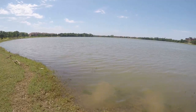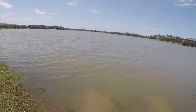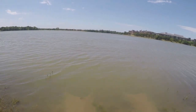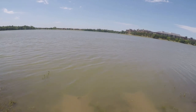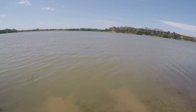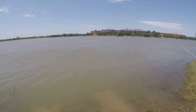If you guys can see a little snaky snake, he's gonna cruise right in front of us. It's like a banded water snake, completely harmless. I was gonna try and catch him if he came in closer to shore, but he looks like he's staying well away from us.